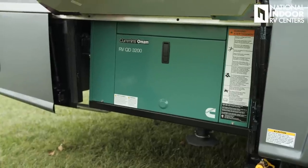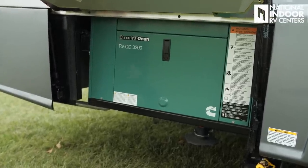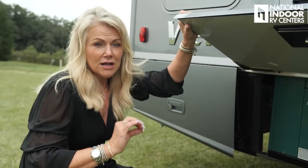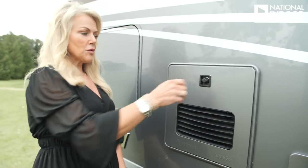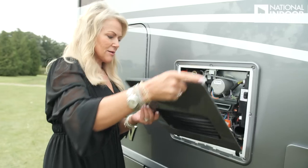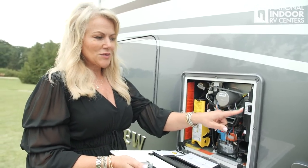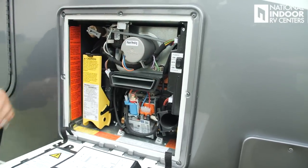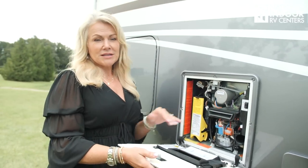Inside here, we've got the Cummins Onan RV Quiet Diesel 3200 generator. Now this is an optional feature. If you don't go with the diesel generator, then you'll get the 3600 LP generator. Above the generator, we've got the Truma AquaGo. This is your water heater. So this is a great little system. Basically gives you continuous hot water. Biggest thing that you need to know is that you have to make sure the system is turned on outside so that it will work inside. And you just push the button up or down to turn it on. Also, it's super easy to winterize.